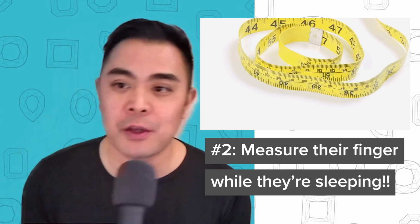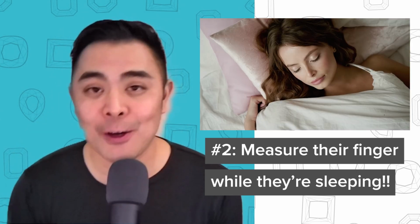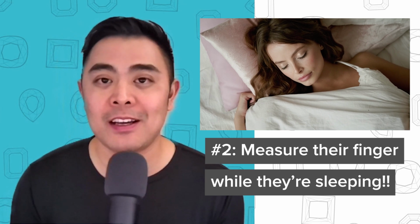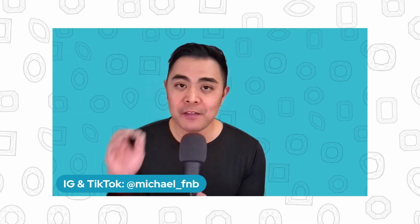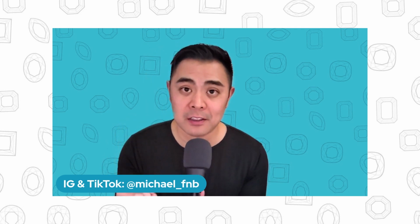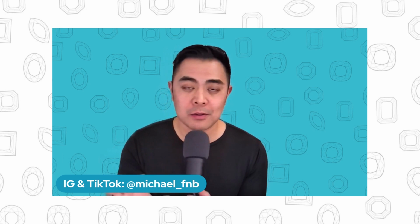So tip number two is to basically measure it when they are sleeping. I know it sounds really sneaky and it sounds very silly, but if you can find an accurate finger sizer, okay, there are many of them online. Again, don't take my word for it.